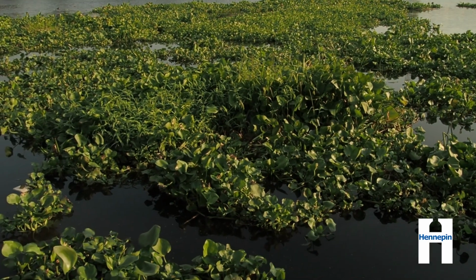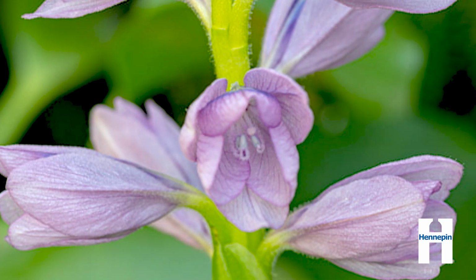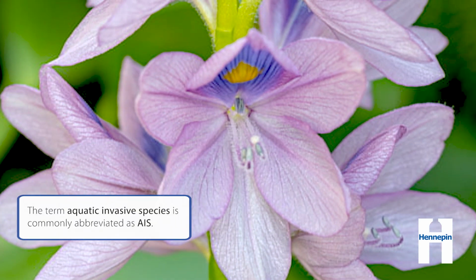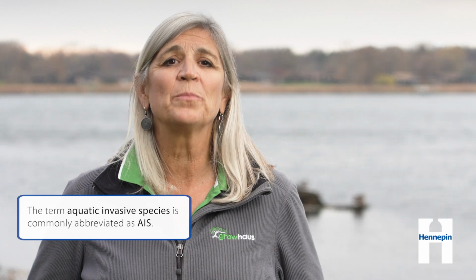In 2016, hundreds of water hyacinth plants were found on Pike Lake in Maple Grove. This plant is sold in garden centers as an ornamental plant, but it's incredibly invasive. It reproduces rapidly, forming thick layers on top of the water that crowd out other plants and block out the sunlight other vegetation relies on.